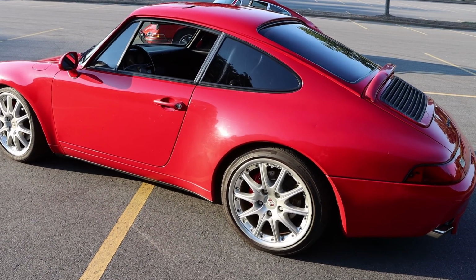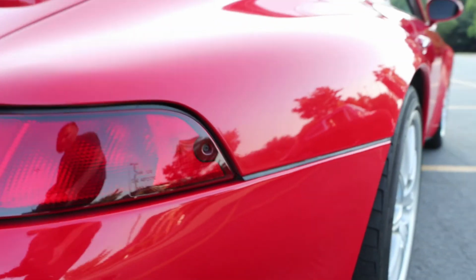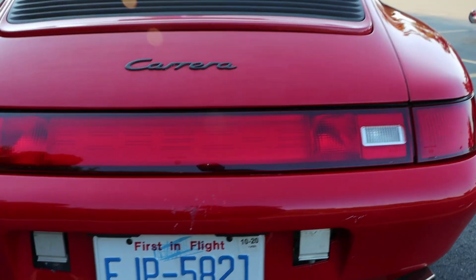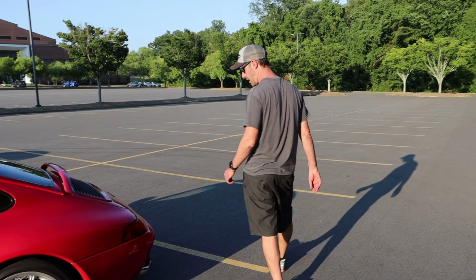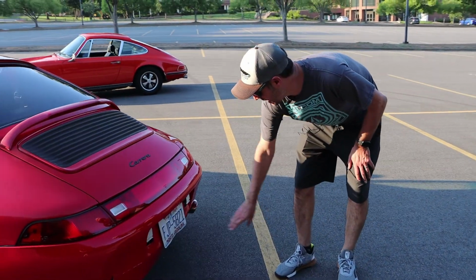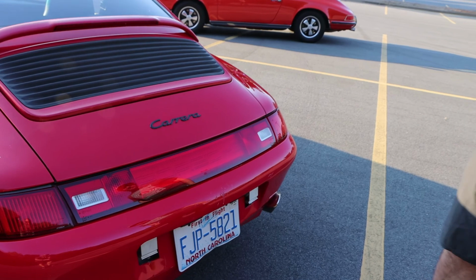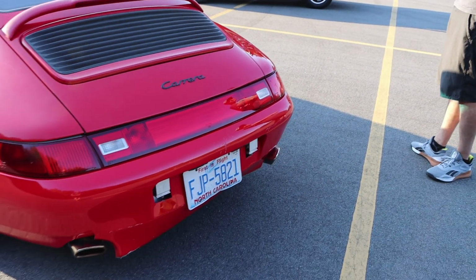It is beat up. It's got multiple colors of red on it. It has dings and dents on pretty much every panel. The gentleman I purchased it from had a pit bull that chewed up the back bumper. So you can see there's bite marks back here and chewed the bumperettes off of it. It's been a lot of fun.